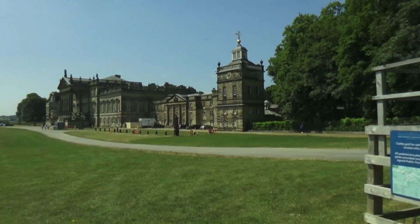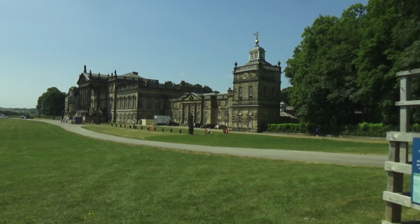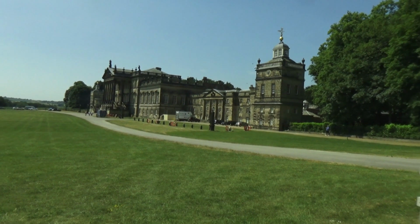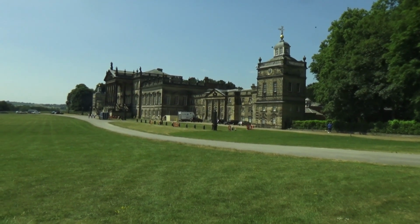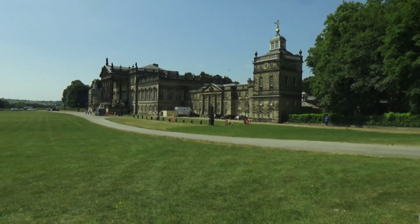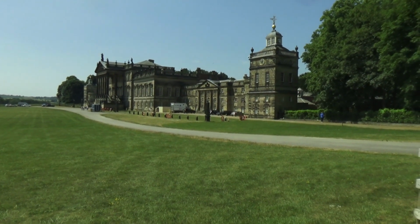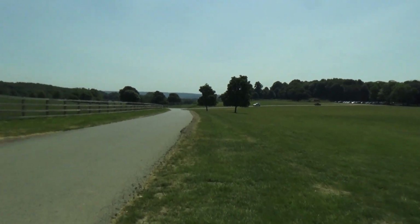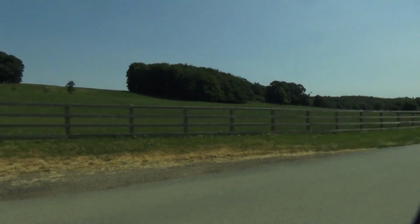But it gives you so much better view on one of these cameras than taking photos. Same again, it's very black, isn't it, to say that... where's the industry around here for it to be black? It's so beautiful around here.